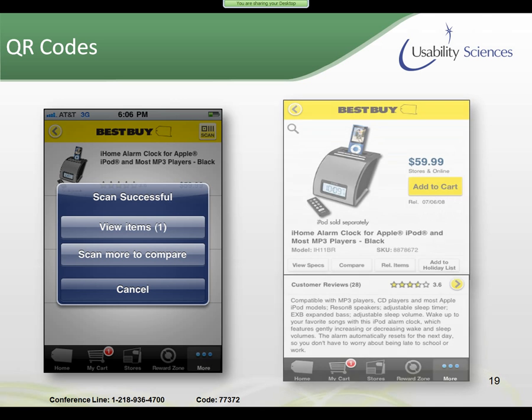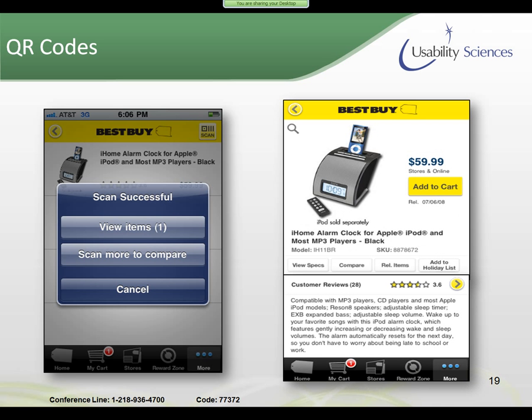Once you view the item, it's going to pull up information on that product that you're looking at. You can read customer reviews, you can view the specifications, or you can do some other things. Maybe you're not quite ready to purchase it, but you want to add it to your cart or your holiday list so that maybe you can think about purchasing it later on or continue to do more research later on.